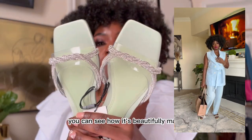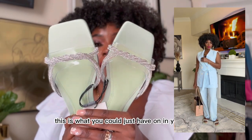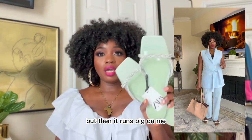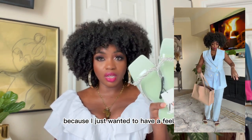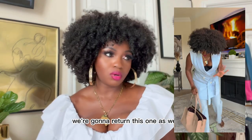You can see how it's beautifully made. It's really good. This is what you could just have in your bag. Let's say you have on heels and you just rip this out and you go. It's really cute, but then it runs big on me. I just had to grab it and come home that day because I just wanted to have a feel of it. But then I'm not gonna keep this. We're gonna return this one as well.